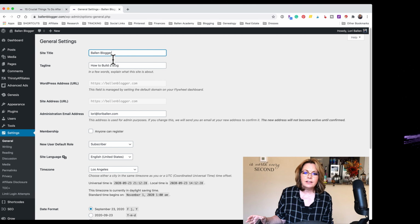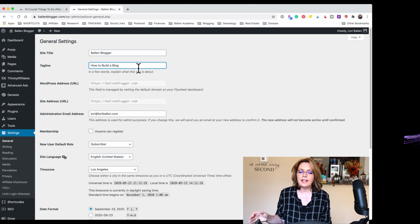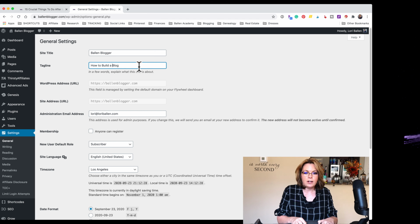Now your tagline, it depends on your theme, whether or not this actually appears. So I've got Ballen Blogger, how to build a blog. That's just something I put in there, very basic. It wasn't appearing on my website. But I might put something like how to build a better blog is actually what I've started using.